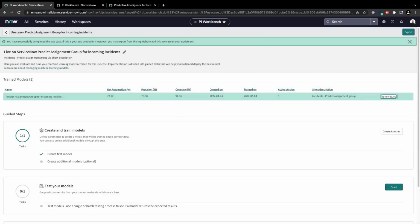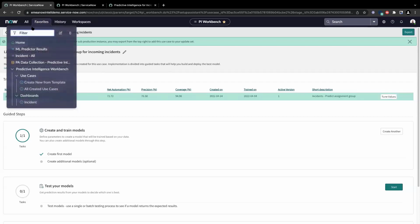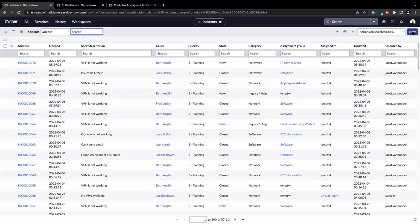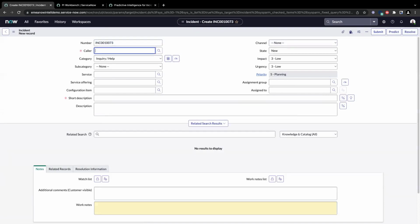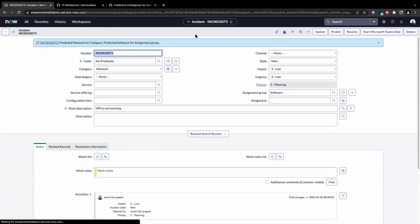Now going back to my incident. So let me check, this is integrated. If I go back to creating a new incident, I will do the same thing, create a new incident. Let's create it for another famous colleague, Joe employee. We'll do the same thing, VPN is not working. So if I save now, I actually have my machine learning model kicking in, and network will be predicted for category and software will be predicted for assignment group. So I'll see those two values predicted here.